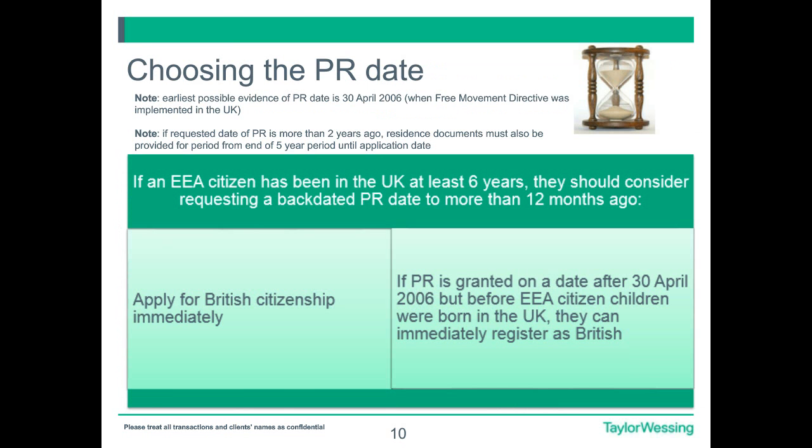So when you're choosing the PR date, you don't have to take the last 5 years. You can backdate that, and there are a couple of reasons why applicants are sometimes doing that. The first is that, as a general rule, you can only apply for British citizenship if you've held PR for at least 12 months. So if you can backdate it, in other words, if you start your period at least 6 years ago, immediately on PR approval, you've held it for more than 12 months, and you can apply for citizenship straight away.